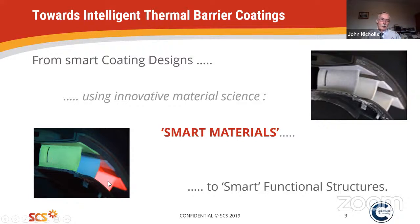Red is luminescence introduced by adding europium. Blue is luminescence introduced by adding dysprosium, and green is luminescence by adding samarium. And we can use the fact that using high energy light, which could be UV or it could be a laser, you can actually trigger the release of this luminescent material, and that gives you a route to actually monitor in situ the performance of these coating systems. So we go from some smart designs of coatings through a choice of smart materials, mainly lanthanides, to make smart functional structures.